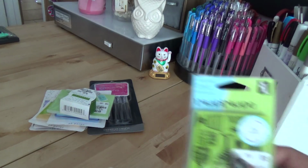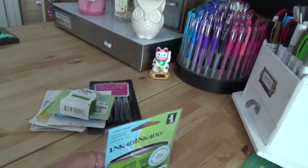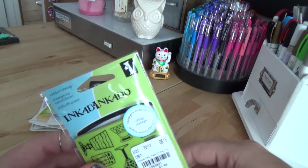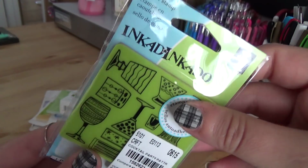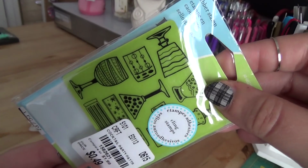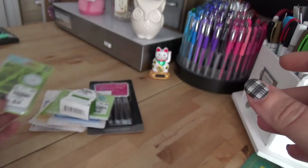Didn't get too much stamping stuff. They had tons of Hero Arts stamps. I wanted the owl one. Of course, they didn't have the owl one. I did get this from Inga Dinga Do though. It was just 49 cents, and I thought it'd be a cute little background stamp on like an ATC or whatnot. It's just a bunch of different mugs for different drinks. Too cute, right? Too stinking cute for that price.